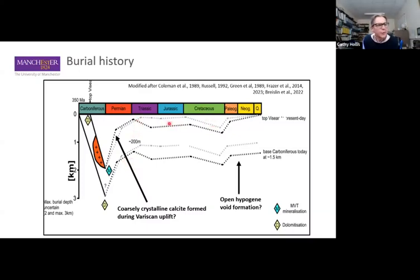We then have this long period of pretty much nothing as far as we can tell. The Derbyshire Platform remained as a positive feature. There was a bit of deposition in the Triassic, maybe a tiny bit in the Jurassic, and then it would have been covered by the chalk seas in the Cretaceous. And then uplift again during the Alpine orogeny. And we're proposing, though of course we can't date it because there's nothing in them, that these open hypogene voids were formed much later, maybe from the Paleogene to Neogene onwards, associated with that second phase of inversion associated with the Alpine orogeny.